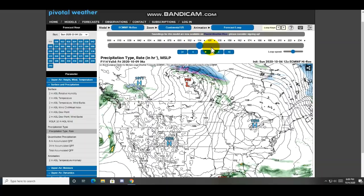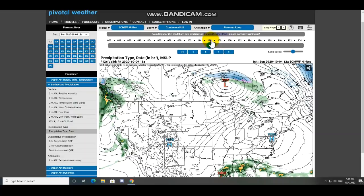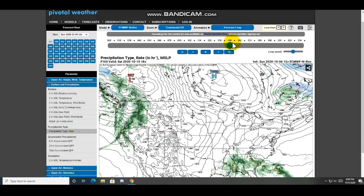Notice we do see a little clipper. That one stays a bit too far to the north to make any significant interaction with the Gulf Coast, so it doesn't really grow into a storm.